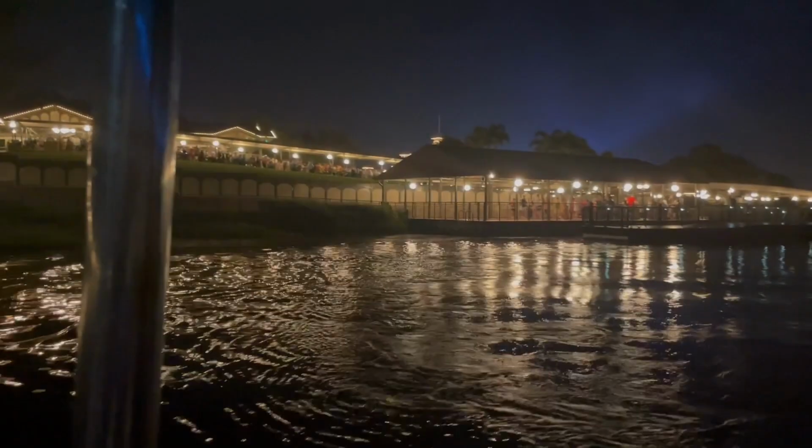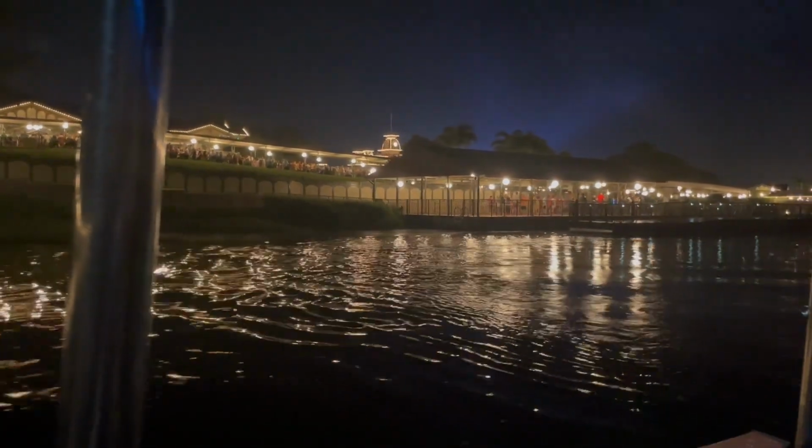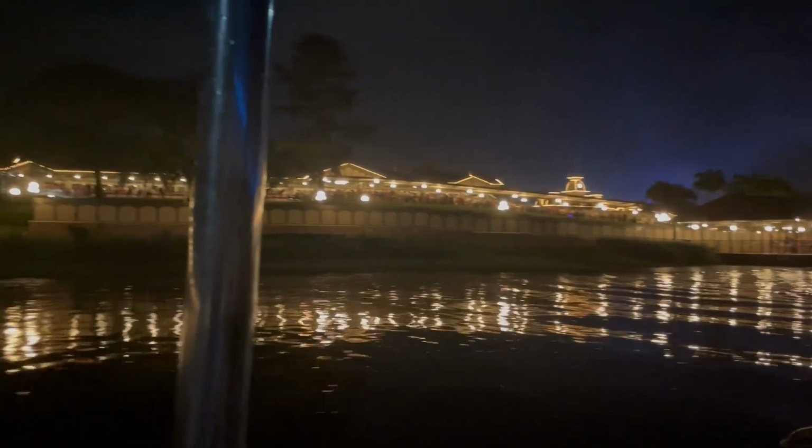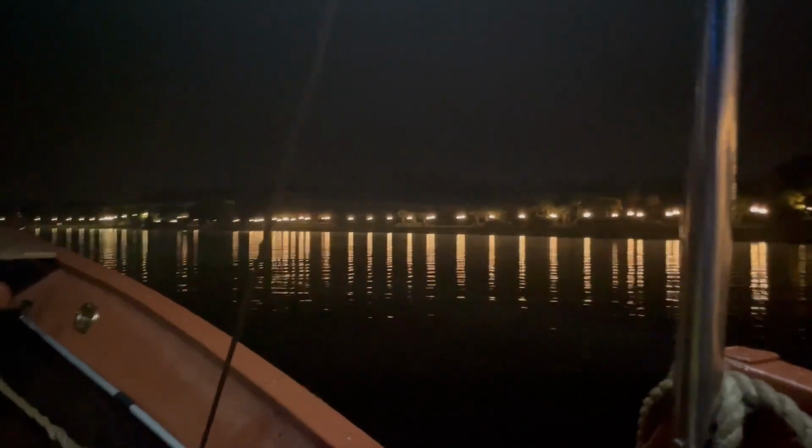You could also walk if you need to. There's a path that goes along here. You can't really see it in the dark, but there's a walking path that will take you from the main entrance of Magic Kingdom over to the Grand Floridian. You could do that in an emergency, and that's a lot less stressful. You'd actually probably be by yourself at this time of night, and it is lit. It is safe, according to security guards. You're good to go.